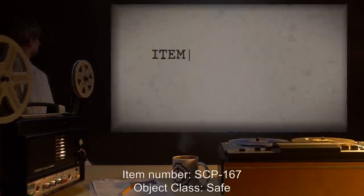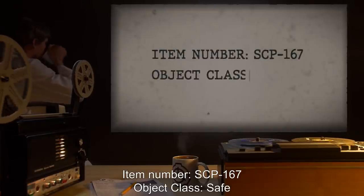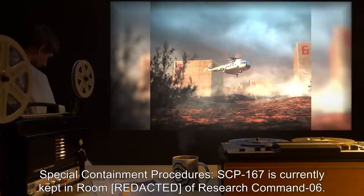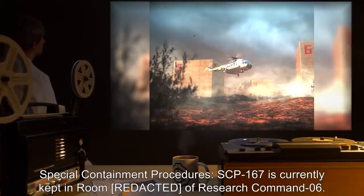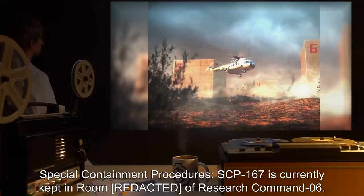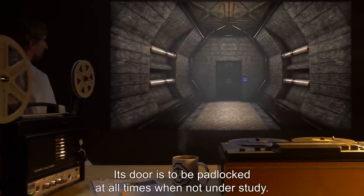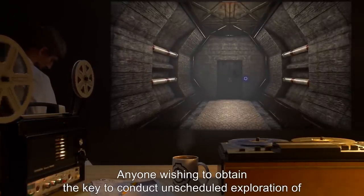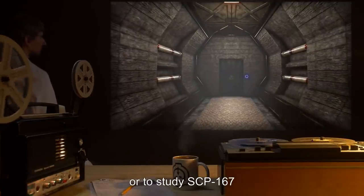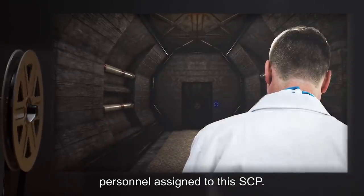Item number, SCP-167. Object class, safe. Special containment procedures. SCP-167 is currently kept in room of Research Command 06. Its door is to be padlocked at all times when not under study. Anyone wishing to obtain the key to conduct unscheduled exploration of, or to study SCP-167, may do so only with the permission of the relevant Level 3 personnel assigned to this SCP.